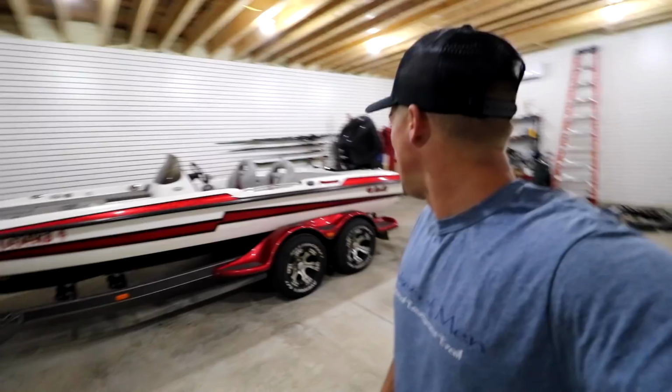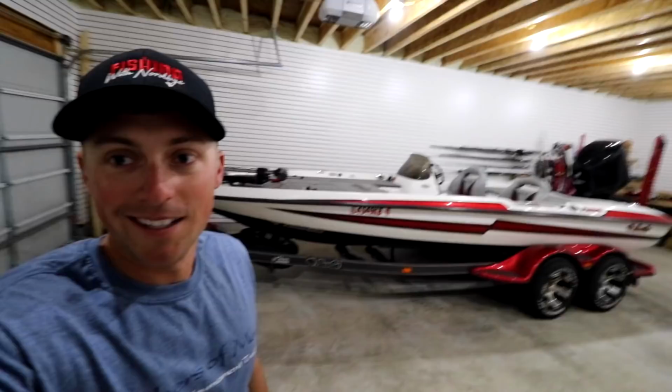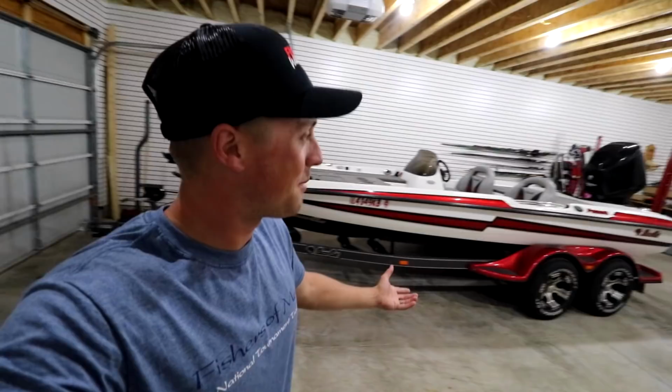But here it is, guys. I'm so excited. It is a 20 and a half foot Bass Cat. It's a Puma. It's got a 250 on it. It needs a tiny bit of TLC. It's a 2007, so it's 1 year older than my Stratos, but it's definitely an upgrade. I'm so excited. It's a foot bigger than my Stratos. It's got a 250 instead of a 200, and it's sharp.